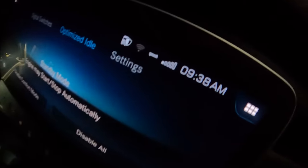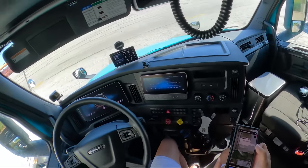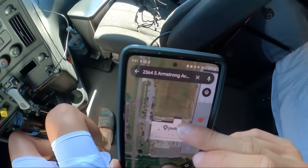Good morning. It is 9:38 a.m. I just got assigned another delivery, and it is going to be picking up in Fayetteville, Arkansas. This is the place I'm picking up at right here.